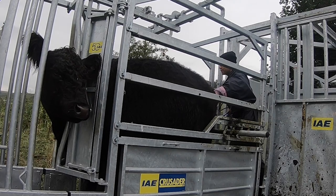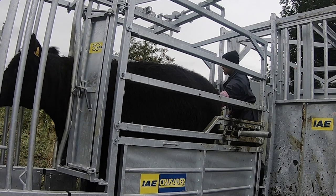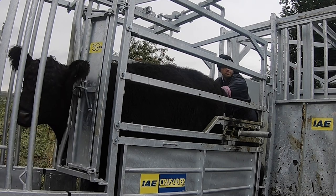Oh, sugar. Could you fetch the goggles off the back of the truck, please? They'll be in the big blue box. There's 10 2019 cows, like this one, and 10 2020 cows. Cool.